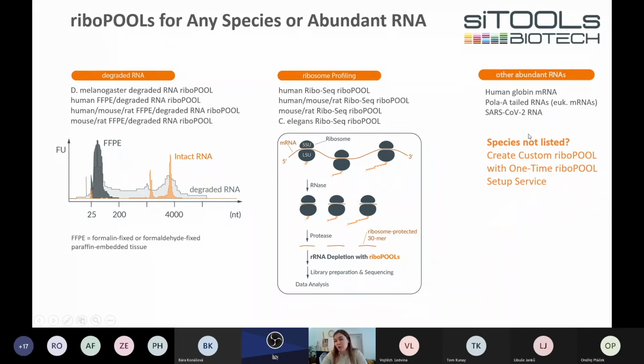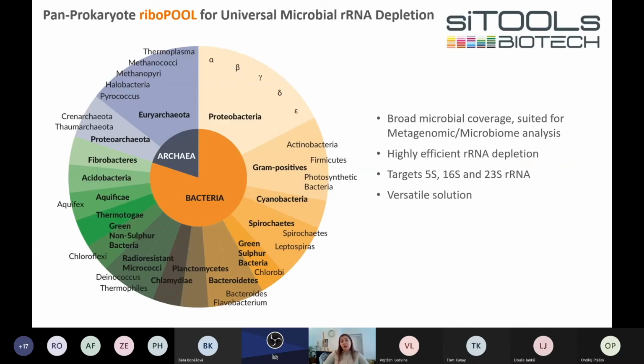And as some of you might be working with SARS-CoV-2 infected tissue, one could also combine the SARS-CoV-2 RNA depletion tool with a human RiboPool to deplete both the human ribosomal RNAs and the SARS-CoV-2 mRNAs. And if you work with a species that is not listed in our portfolio, we're happy to design a custom RiboPool for you. All we need for this is basically the ribosomal RNA sequences. Or if you work with tissue that has an abundant RNA in it, even if it's mRNA, we can also design an antisense mRNA depletion pool for you as well.